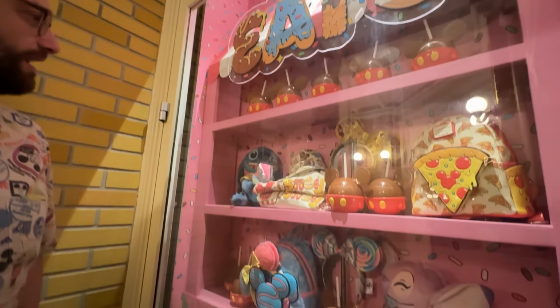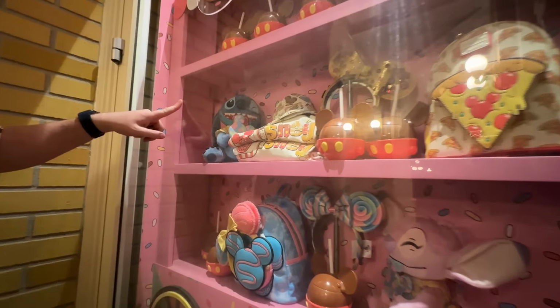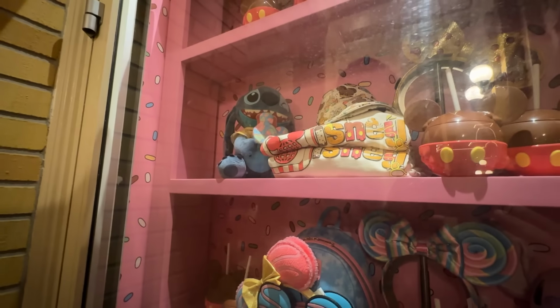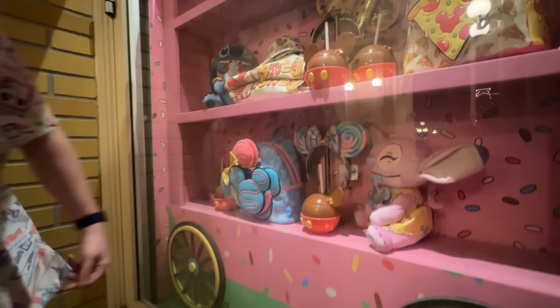Disney Eats. Oh, and they have, I saw him in there. I didn't show you guys. Yeah, the Stitch eating the popsicle thing. If that's your vibe, I mean, go for it. Of course, it's gorgeous.